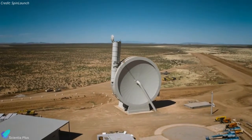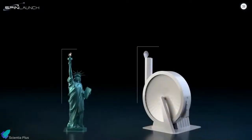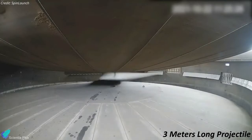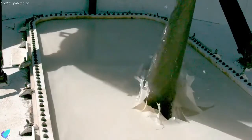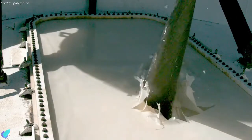The prototype accelerator is 1/3 scale of the operational system that is being designed. For comparison, the suborbital accelerator is taller than the Statue of Liberty by 4.4 meters. That accelerator spun up a projectile 3 meters long, releasing it at high speeds into the skies, which is many thousands of kilometers an hour. According to SpinLaunch, by starting small, they will be able to validate aerodynamic models and then scale up.